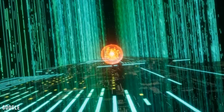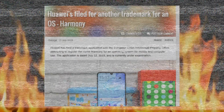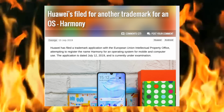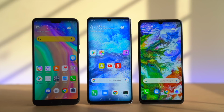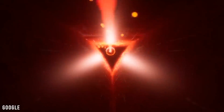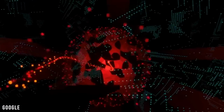Regardless of what happens, Huawei has its backup plan with its Hongmeng OS, aka ArkOS, aka Harmony OS, which is the newest name Huawei has trademarked for its own software. This operating system is expected to come next year. According to the CEO himself, it will most likely be 60% faster than Android. As amazing as it sounds, Huawei will still use Google's Android for Mate 30 Pro, and when the time is right, we might see the debut of their own OS next year.